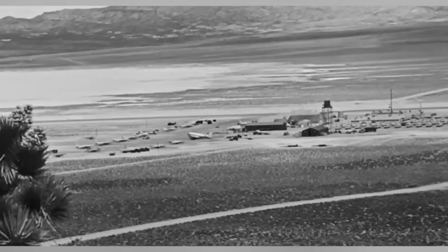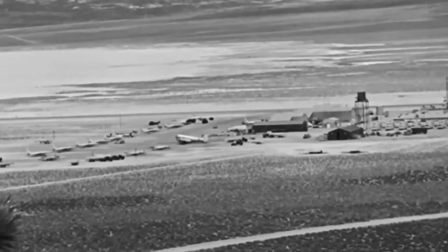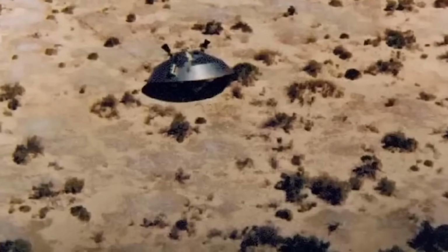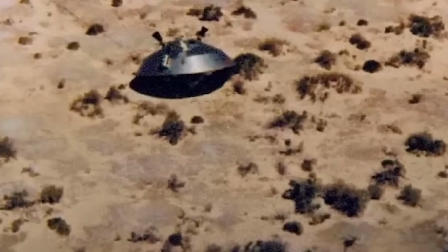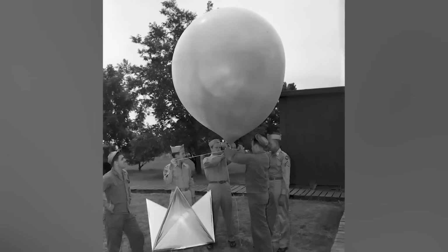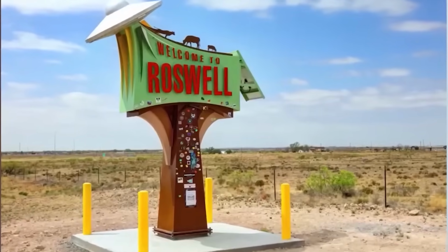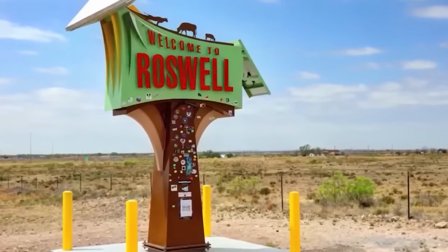Photographs of Jesse Marcel, the head intelligence officer who investigated and recovered some of the debris. The very next day, the Army retracts their statement and all of a sudden, a high-altitude weather balloon. Can you believe that, huh? AKA the birth of a conspiracy theory. Nuclear fission explosions, weather balloons. Something's not adding up here.